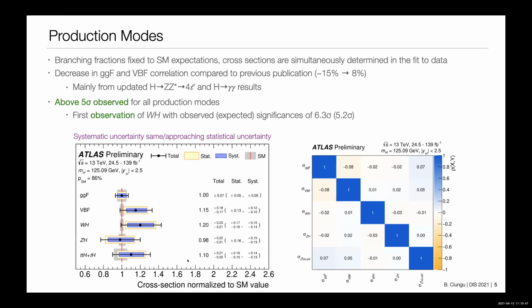Just like for the mu results, we are coming to the point where the systematic uncertainties are the same, or they're approaching the statistical uncertainties. Another interesting point about this result is the correlation matrix, where we have actually decreased the correlation between VBF and ggF from 15% from our last publication down to 8%. And this mainly comes from our updated ZZ and gamma-gamma results.